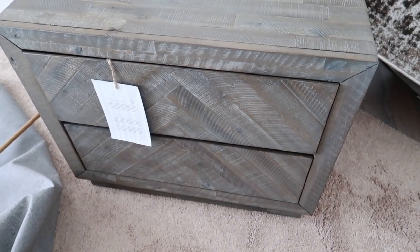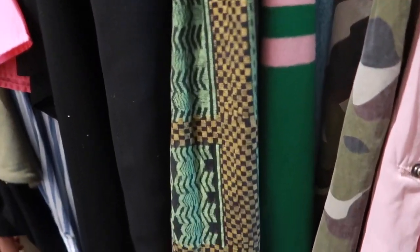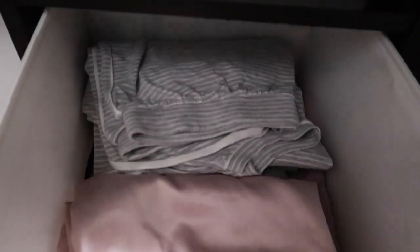So we don't have to really make a dresser in my closet. And I'll show you that in a minute. If you haven't seen, you can check out my apartment tour where I took you through how I used IKEA cube storage units to make inside closet drawer space.